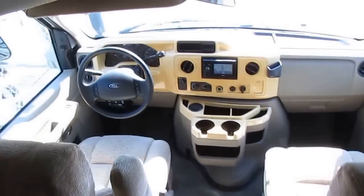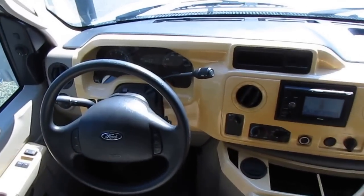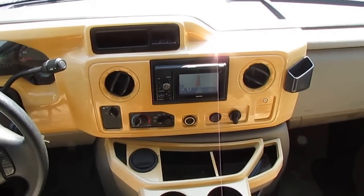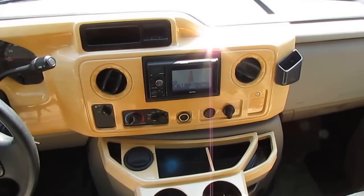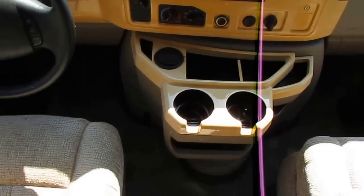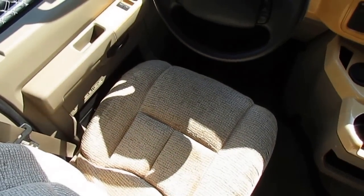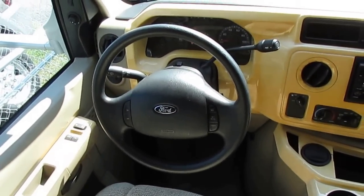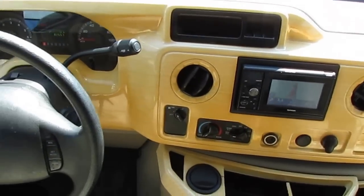We're going to start here in the cab. No check engine lights. You've got a brake light on because I've got the parking brake set. It's got the TomTom navigation built into the radio, as well as a backup camera system. Wood grain package. The seats, of course, look like 8,200 mile seats, which are like new. HWH Hydraulic Leveling Jacks. The dash air is ice cold.